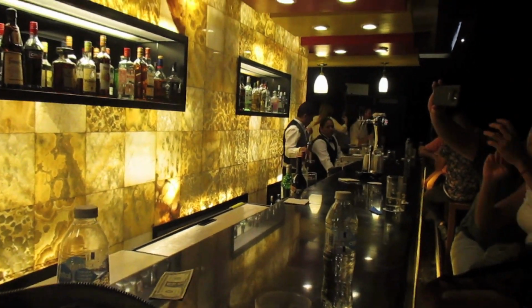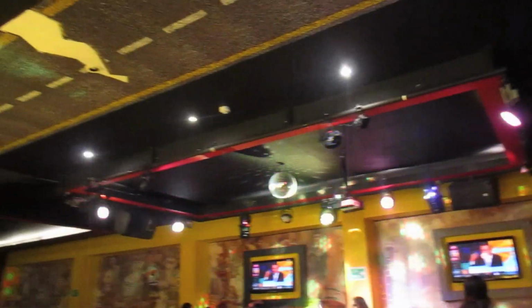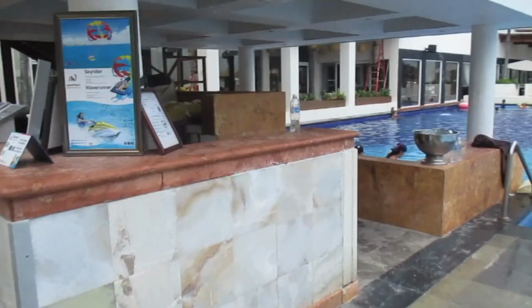Now, you need something to do late at night? There is a nightclub and a full bar, and it goes till 1. But sometimes they stayed open later if it was hopping. And again, here's the lobby bar late at night. This is probably 11 o'clock at night. The lobby bar is hopping and busy all day and all night.